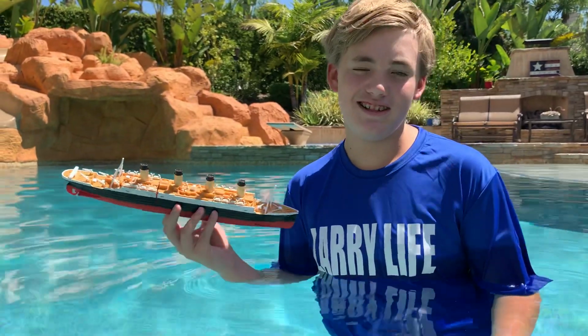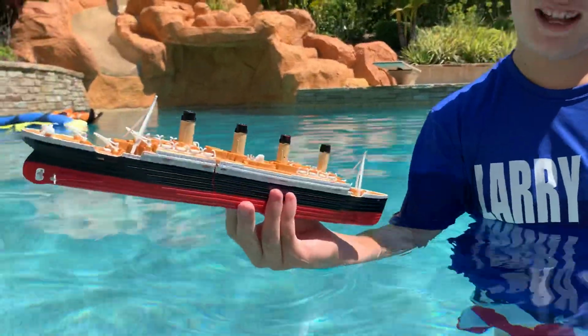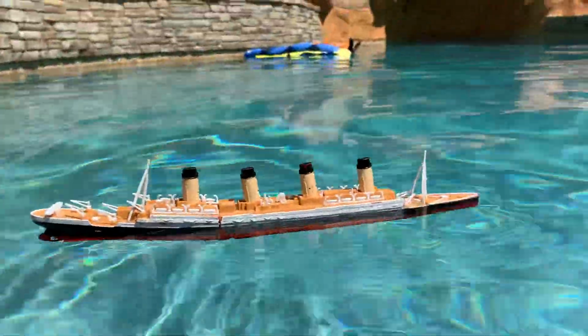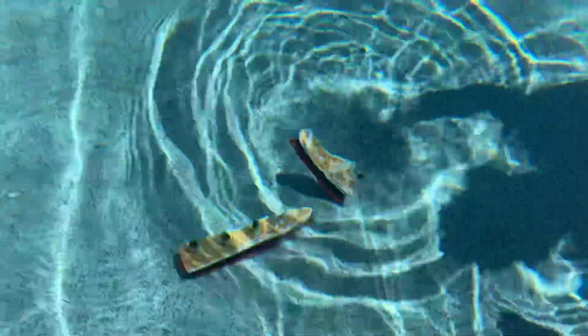We'll see, guys. Well, as you can see, I put it on braking mode, and you know what's next? Drop it in. Are we doing a sinking? We sure are, Larry Life Dad. We got the water going over. Oh, that's quite interesting. Do you see it broke in half at the bow? Didn't it go down? It went, like, backwards.